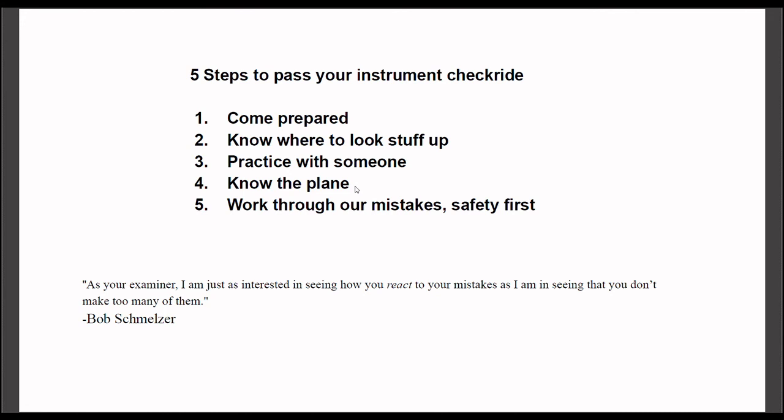Practice with someone, like we were saying about the charts. If you practice explaining things, it's going to make you seem more confident on the check ride, and you're going to have more fun because you're not going to be explaining what an MDA is for the first time, and you're going to be able to work out any kinks beforehand. So really useful, I think. Know the plane you're flying, know everything about it. And you don't have to memorize everything, but you at least need to have with you all the stats on it in case they ask you about it.